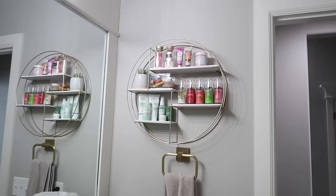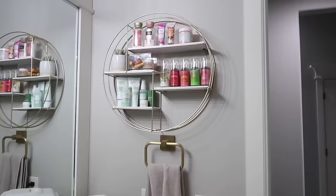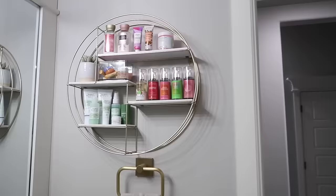This is a shelf she had in her bedroom, and she took it down because she was, let's just say, itching to switch things up, like her mother. And I suggested moving it in here with her products, and we love it. So it's very visual. These are the things she loves. She loves shopping for skincare. She just loves skincare in general. And so now she can see some of her items, and it makes it pretty. It makes it fun to walk into her bathroom.